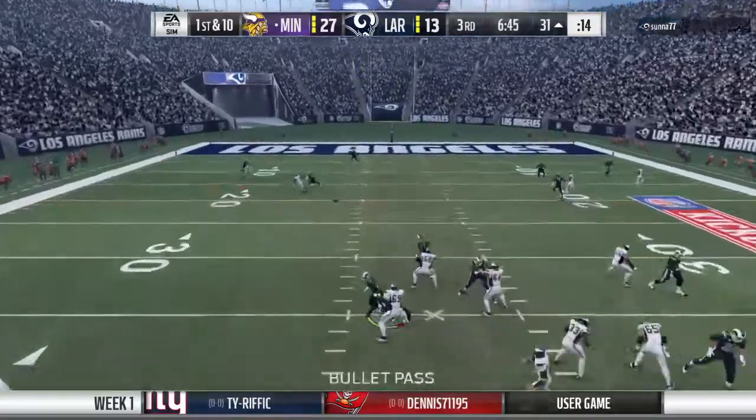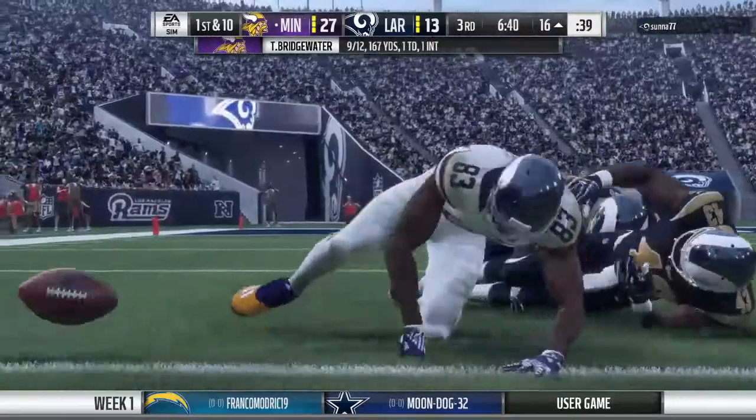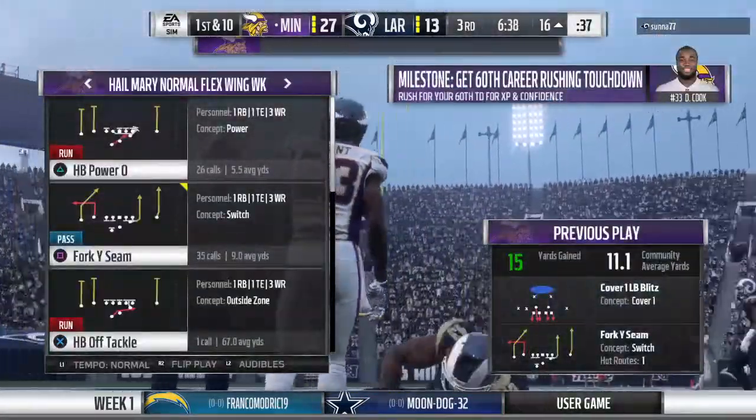Bridgewater now looking to throw on first. Throwing the out route, incomplete. That's Grant. And he's brought down. 15 more there, and they're on a roll.